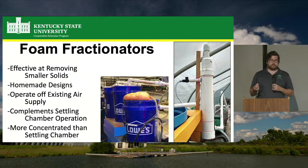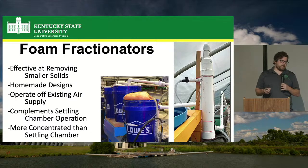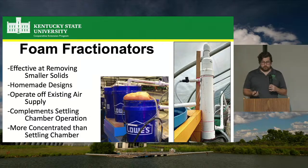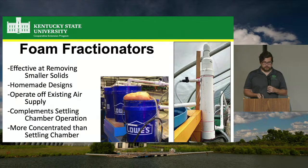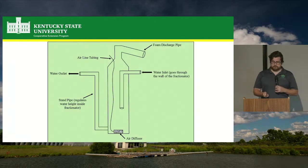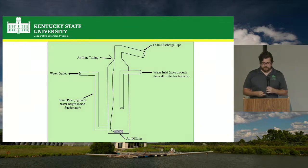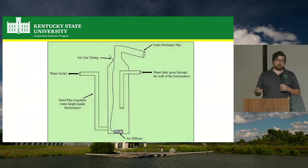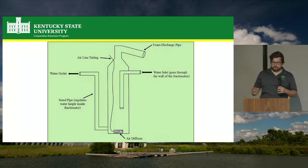The foam itself is actually fairly dry. I know people think of soap suds as being wet, but the material that comes out of these is actually very tacky. It's a really sticky substance, and there's not a lot of water in it, which is great for farmers. So another real simple wire diagram of a foam fractionator that we've designed in-house that just runs off the existing air supply your system needs already. Real basic, water comes in from the tank, it sits inside that center chamber, the bubbles pass through it, collect waste as they go, and then the bubbles fall out the top.